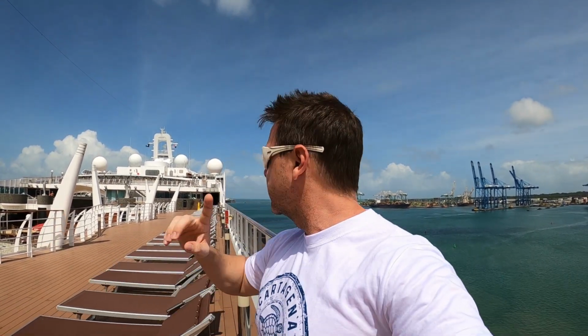We are right here at the end of the Panama Canal on the Atlantic side. I am on board the MSC Divina, up on the top deck. This is deck 15. They have a couple more up top, 16 if you want to push up a little bit, but this is the best deck that you can walk the full length of the ship. So we're going to show you just from the top of the ship where the canal is and kind of what to expect when you get here.